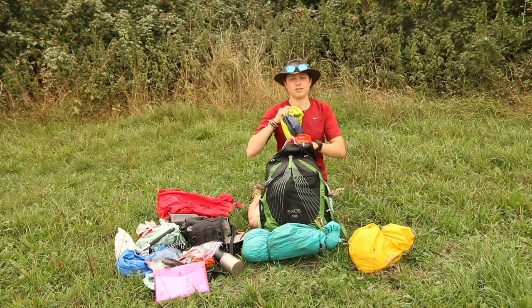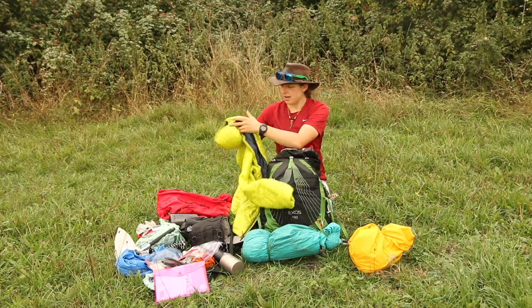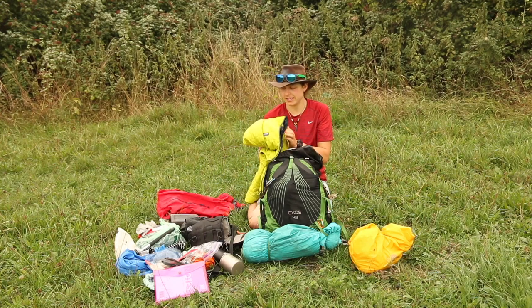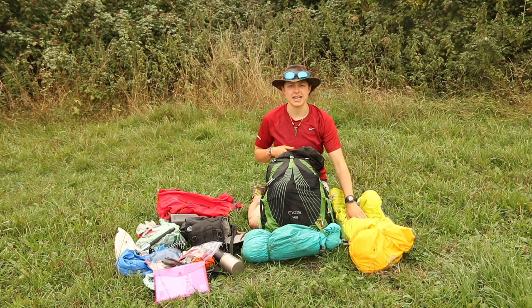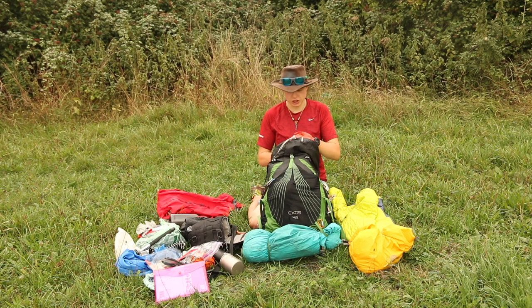Up next, just happens to be there. This is my Patagonia Nano Puff hoodie. Check out the review of that one. I really like this synthetic insulation layer. It means if it gets wet, I try not to get it wet, but if it does, it'll keep me nice and warm. I use that in the evenings. I will not walk in that. I like to keep that protected. It's not the most breathable layer, so that's what I've got in terms of insulation.